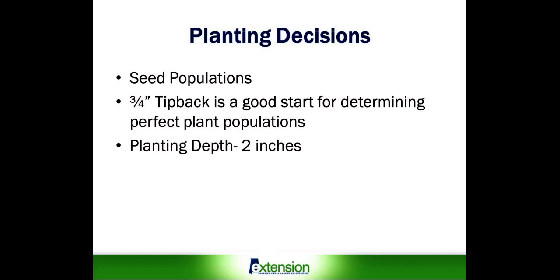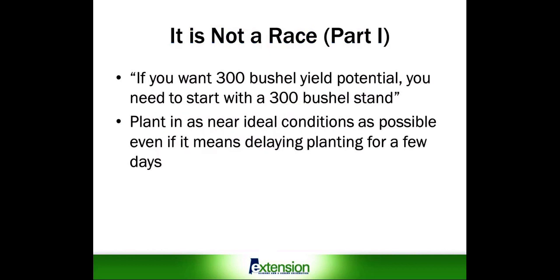The other question farmers ask me is, what do I think is the ideal planting depth? And that would be 2 inches. One thing I will tell you right now, it is not a race when you're planting. If you want a 300 bushel yield, then you have to start with a 300 bushel stand. And so what you want to do is plant in as near ideal conditions as possible, even if that means delaying planting for a few days.